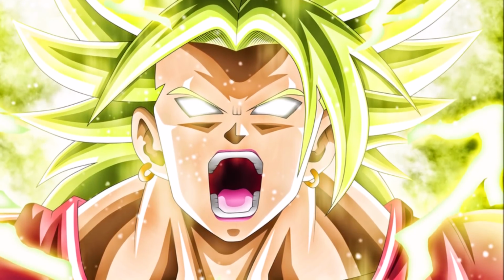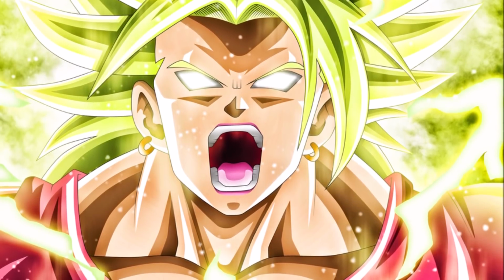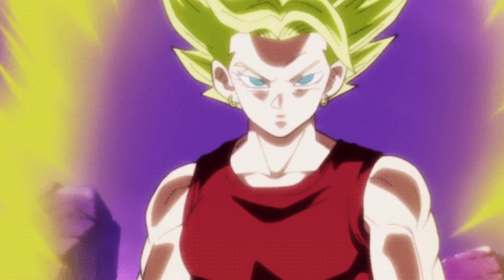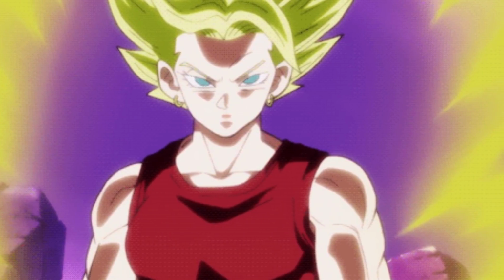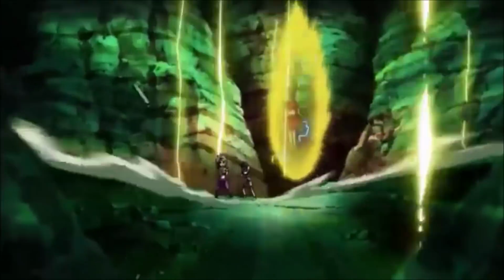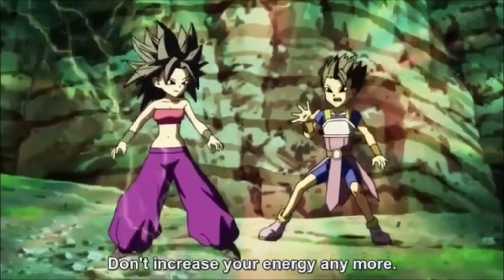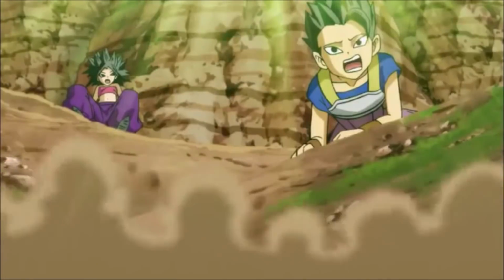I'm talking about Kale, who basically accomplishes the same exact transformation as Broly does, the Berserker form. And mind you, I do realize she actually was able to control it, so it makes it kind of different. But that is besides the point, because her transformation to the Berserker form is actually an homage to the legendary Super Saiyan Broly. She fights in the same style as him, and just like Broly, she suffers no loss in speed.